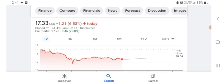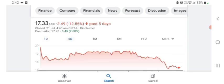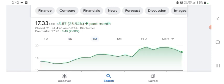So the first financial chart of this Hang Holdings stock is trading at 17.33 US dollars with 6.53% negative in a day. In 5 days before, the stock was 12.56% negative in a day. We can also see 1 month before, the stock was 3.57 US dollars with 25.94% positive in a day.